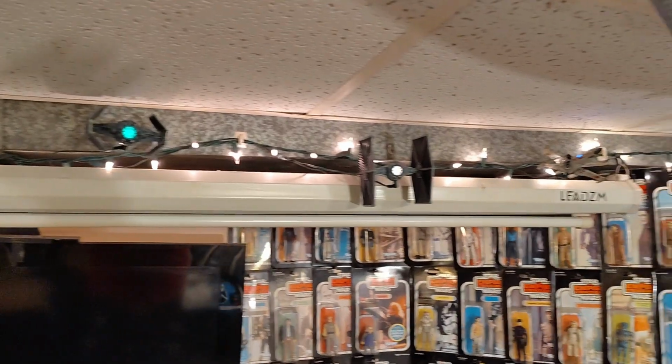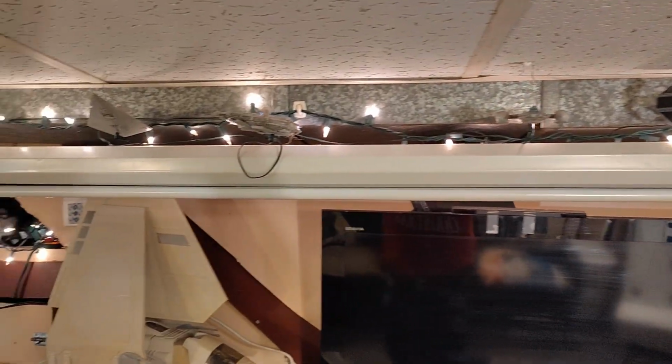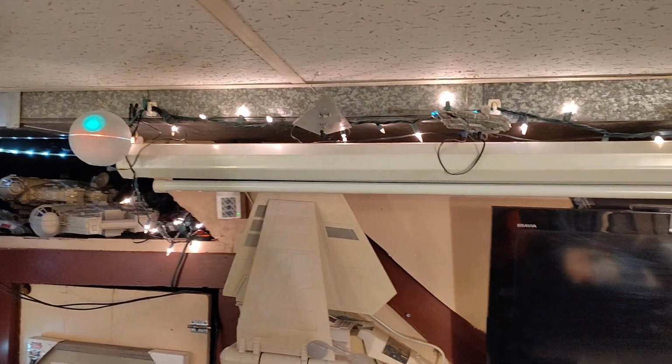Oh, these are the Hallmark Christmas ornaments. I did a video on those too a while back. And they're all lit up. I keep them up year round.